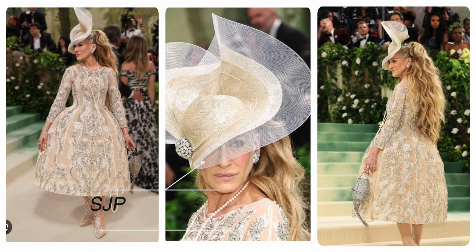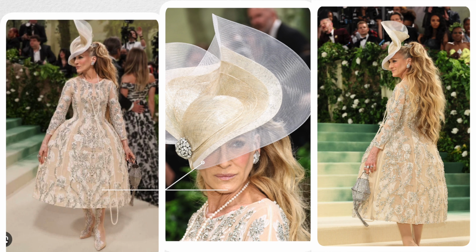I even love that the dress is stiff. That dress did not move. She said in an interview the next day that she could not sit down in this dress, but it was all for the look, right? The dress and the boots together. I love SJP. It might just be her personality, but in my opinion, she does no wrong.